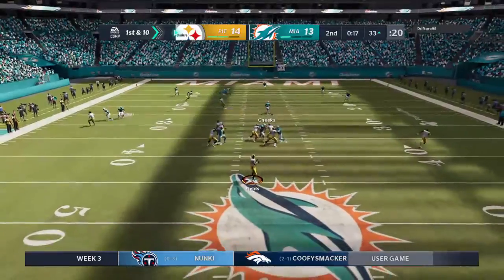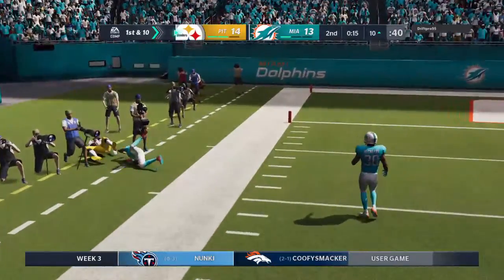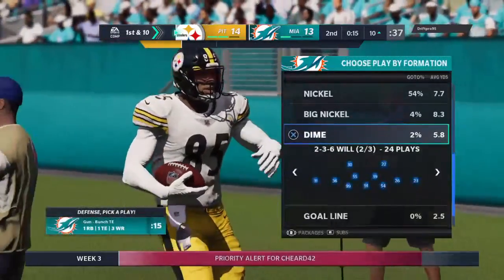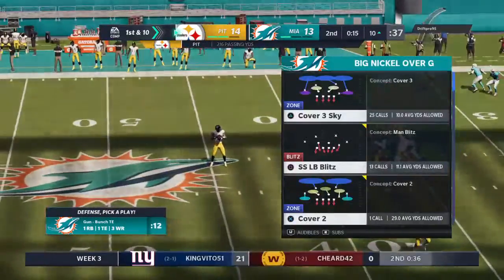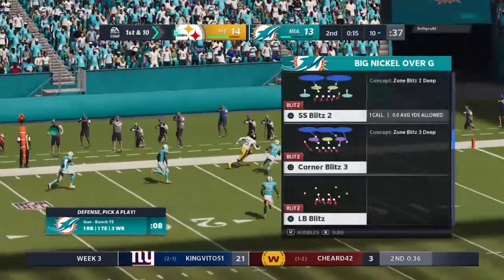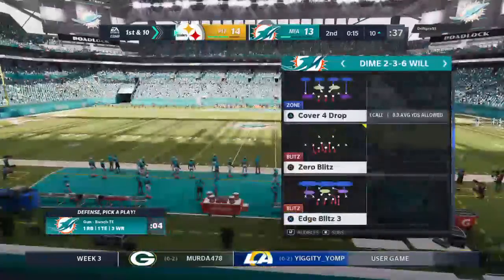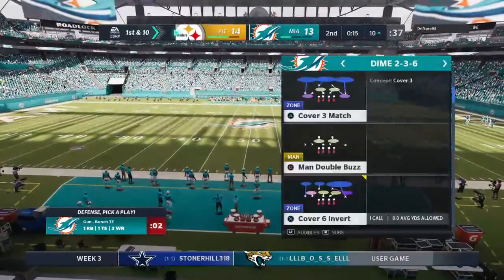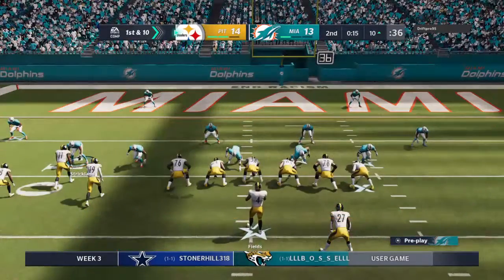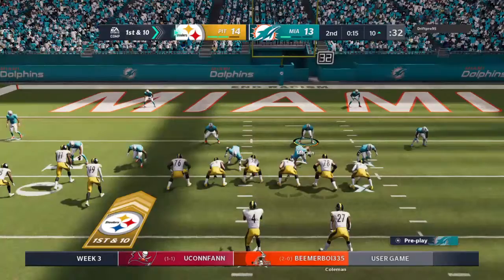They'll come out throwing here to start the drive. Ebron caught left side. And he is out of bounds right around the 10-yard line. 23 yards on the play. First down, Pittsburgh. So not quite a first and goal. It's first and 10 from the 10.